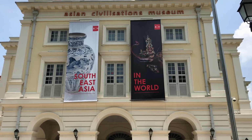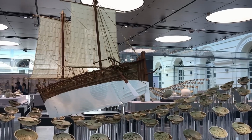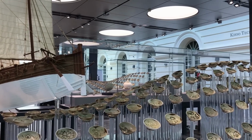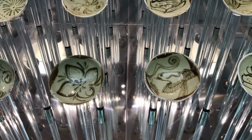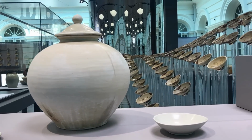We're going to pay a visit this morning to the Asian Civilizations Museum. The highlight of this museum is the Tang shipwreck and the hundreds of pieces of pottery that were recovered from it. But they also have a wonderful collection of ancient art from all over the Asian world.